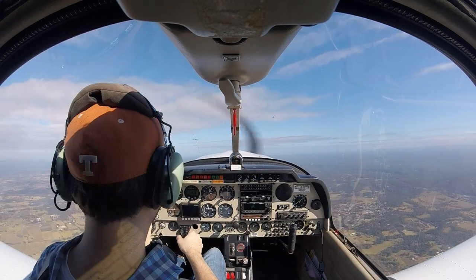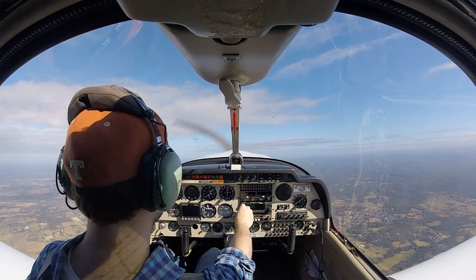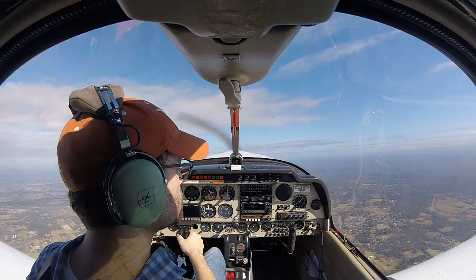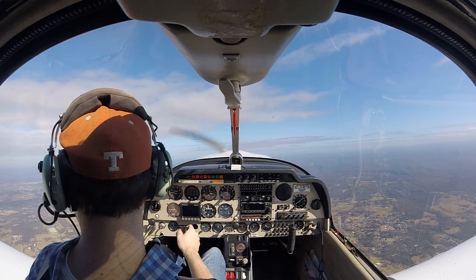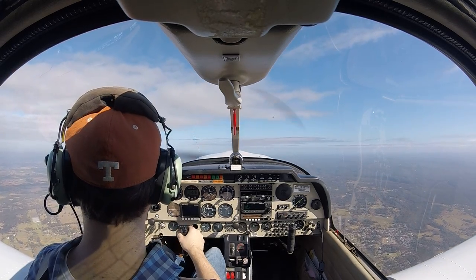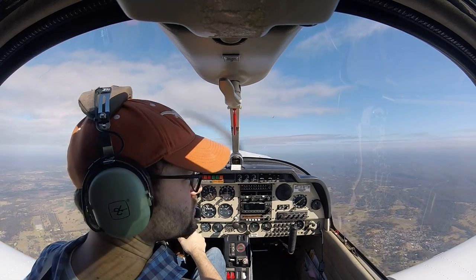Centre, CSU, maintaining 5,000. CSU, Sydney Centre, g'day, there's no traffic. Are you for a sector entry and a hold, or just a sector entry? Sector entry and hold, and proposed climb 5,400, CSU. Roger, no traffic on climb 5,400. Roger that, thanks, on climb 5,400, CSU.